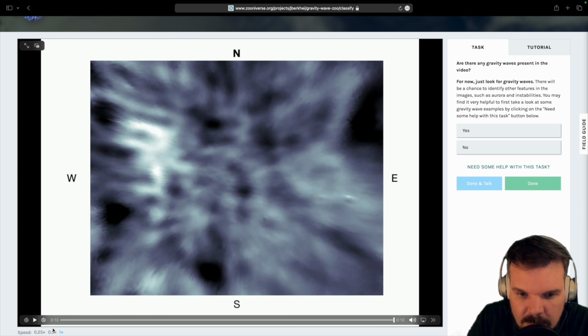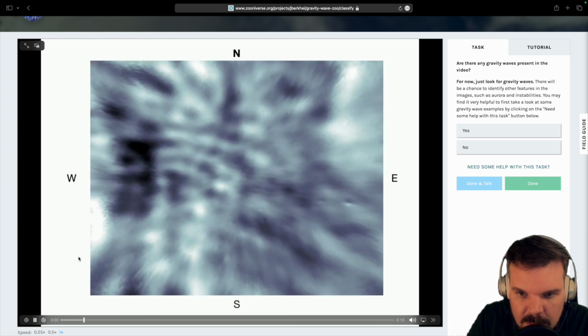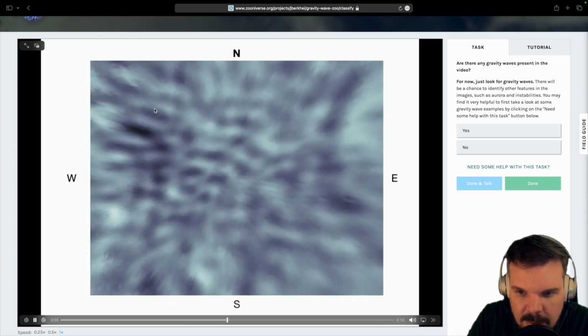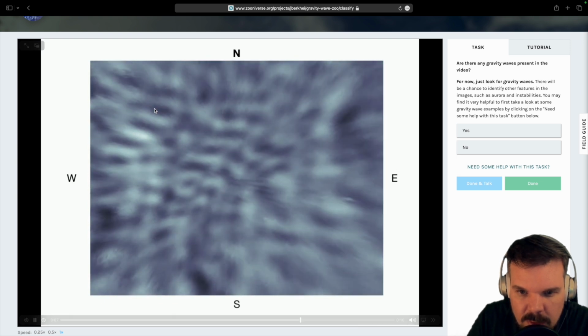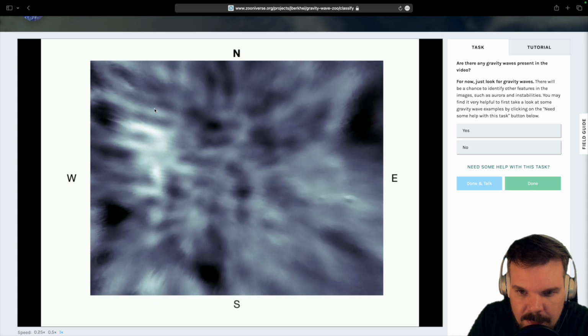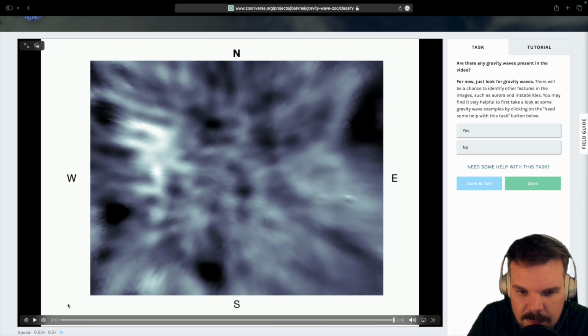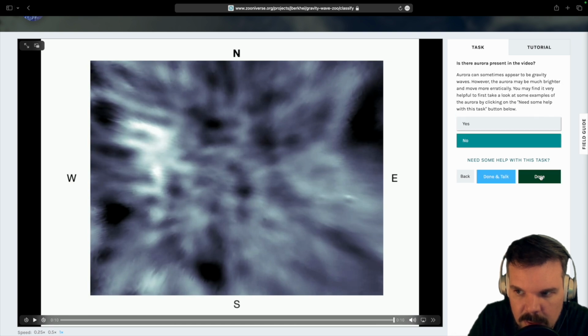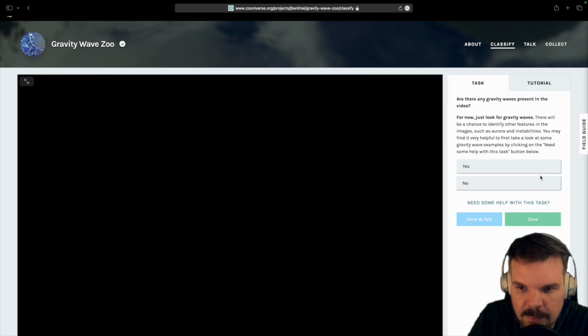Okay, so stripes of dark, bright, I'm not sure. Okay, let's say no gravity waves. Yes, instabilities, no auroras. Next.